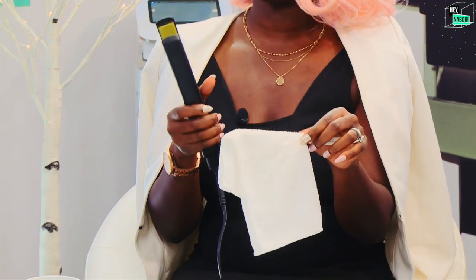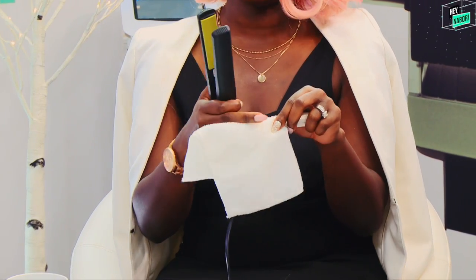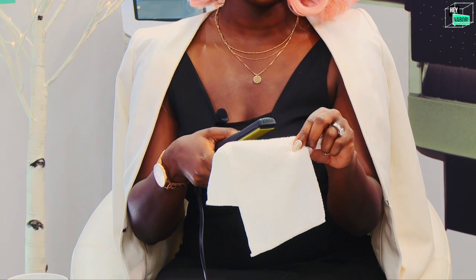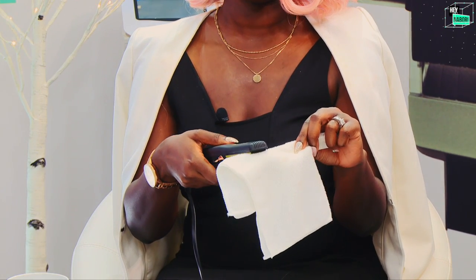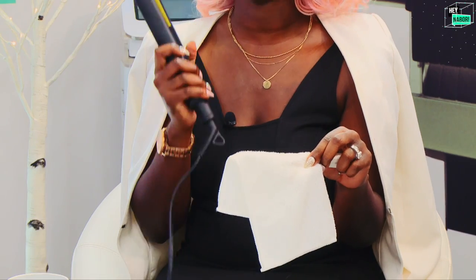With the same technique I just showed you, you want it to stay the same. And please be careful, y'all, because I'm already trying not to burn myself. This is a damp towel. Think of your hair being damp and you're putting the flat iron to it, sliding all the way through. I hear the sizzle. That sizzle is heat damage if you're not doing it correctly and making sure you're using a quality flat iron. You get what you pay for.